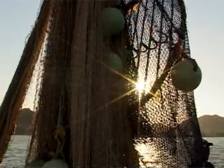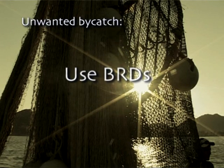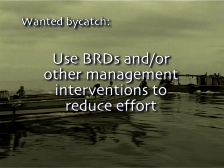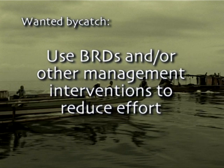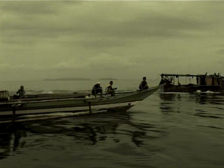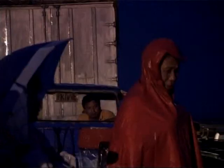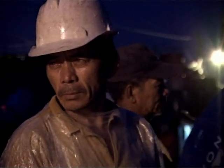In some countries like Mexico, bycatch is not wanted and BRDs are welcome. In other countries like the Philippines, bycatch is wanted. Here, the use of BRDs has to be part of a wider program to reduce effort, including closed seasons, closed areas, and restricted entry. Taking these issues into account when raising awareness of the problem of bycatch should create a positive environment to affect change in fishing practices.